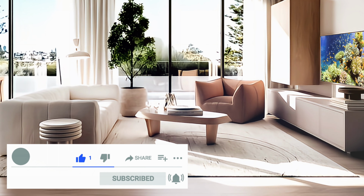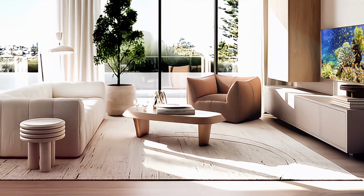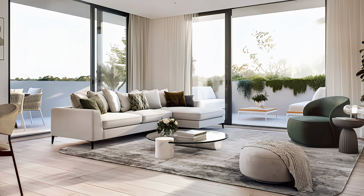And remember, size doesn't matter. It's all about the style you bring to the table. Stay tuned, friends. Let's make our living room sing with style, one square foot at a time.